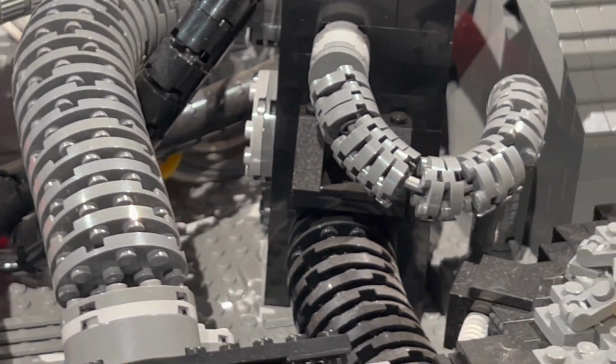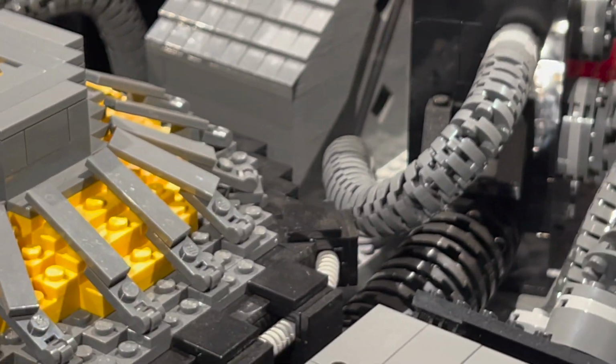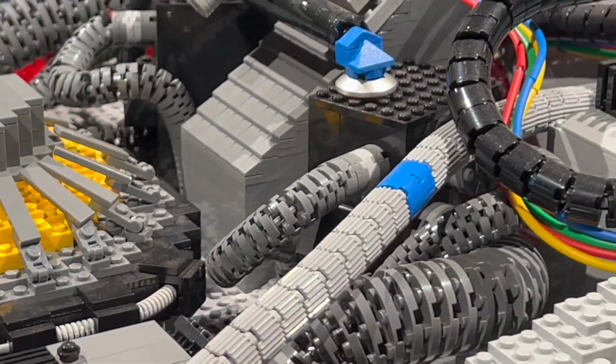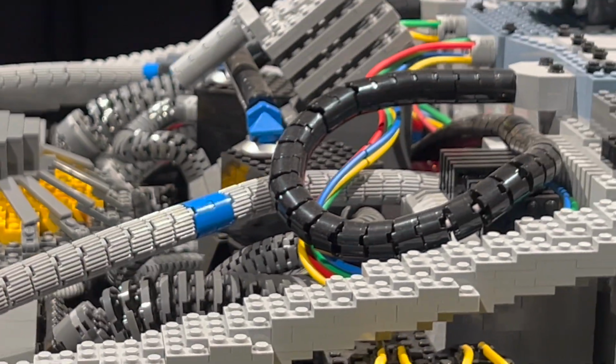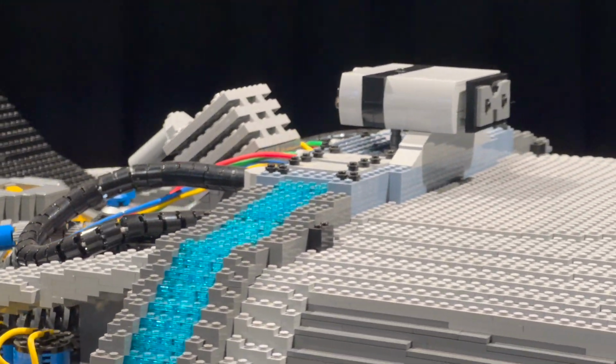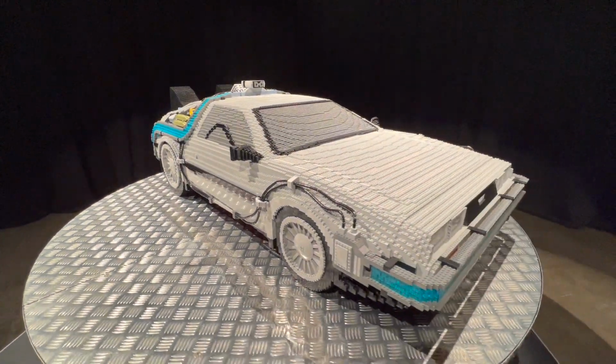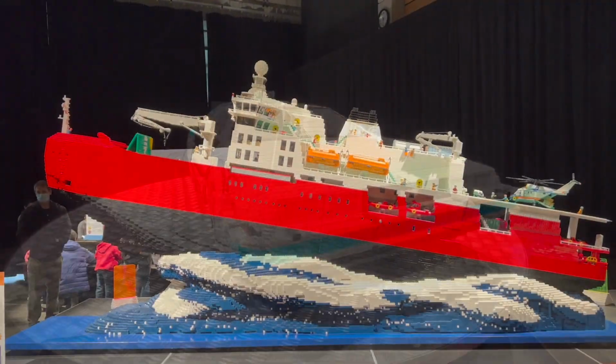And here's a close-up look at some of the fantastic building techniques being used to replicate the machinery, just some different parts usages and unique things, probably using flex hoses and all sorts of different LEGO elements, truly pushing the system to its limits. And that's what's really amazing about this centerpiece model. Moving onwards, we have still more models to cover.